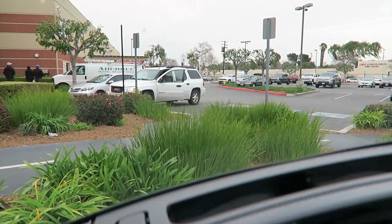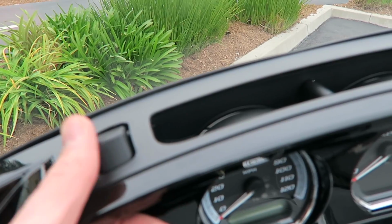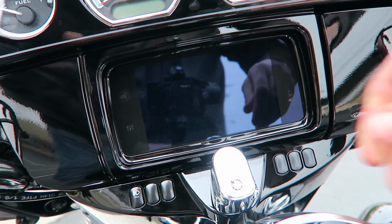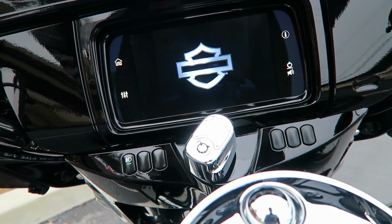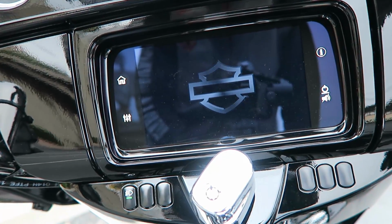The reason being is just the price point, because it's so close, especially if you outfit the regular Ultra Classic the same way as the Limited with the screen and everything. They're only about a $2,000, $2,500 price difference. So for a little bit more money, you might as well just go all in and get the Limited. And so I get very, very few people even requesting the Ultra Classic. For that reason, I don't know how much longer Harley-Davidson is going to keep it around.